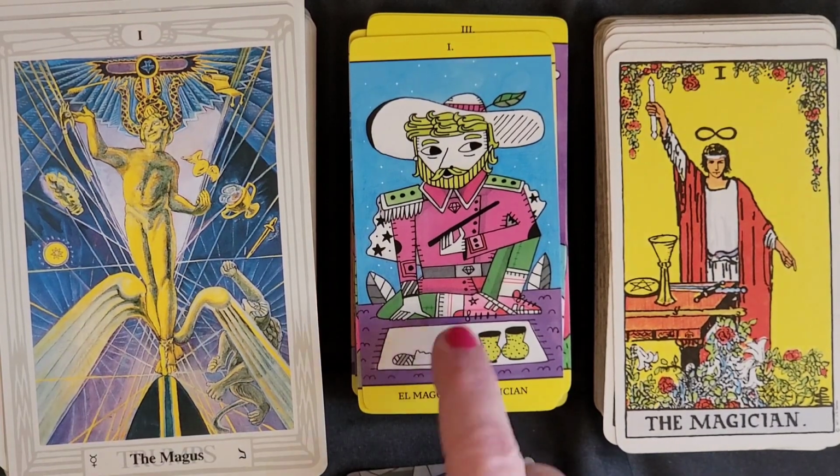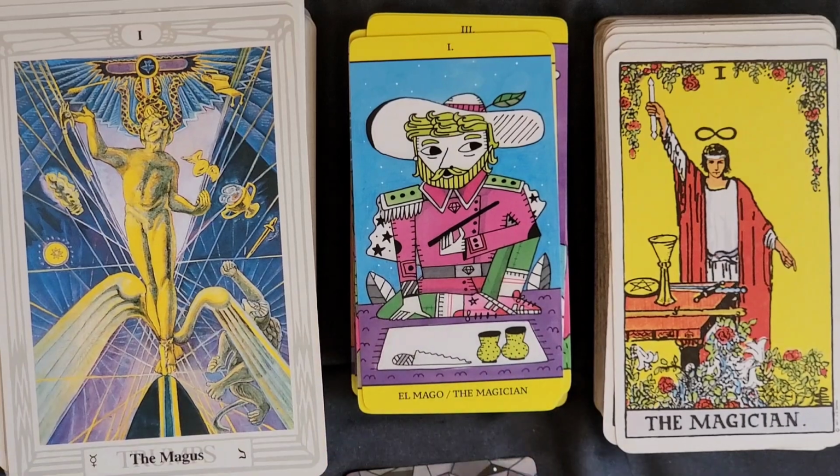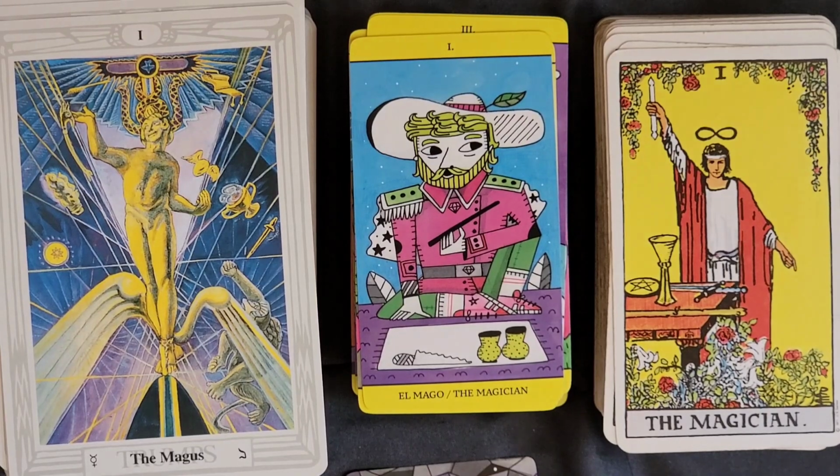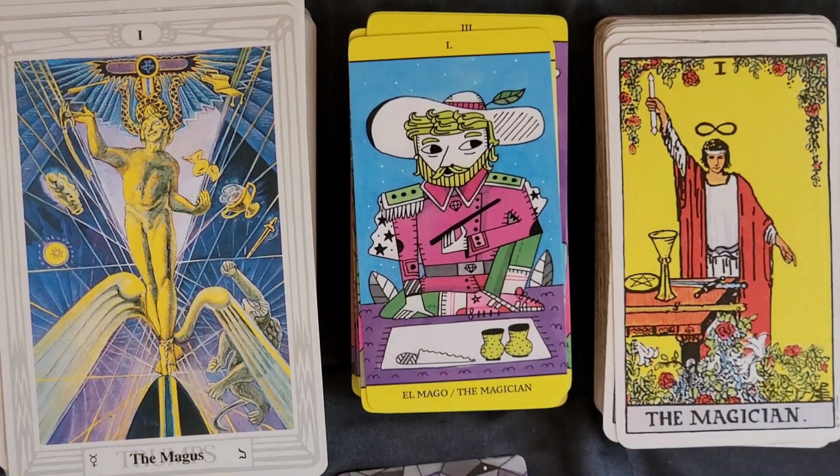I am seeing a tiny infinity thing there. We've got our wand. I'm going to say that his saw is a sword. I don't know. It's avant-garde, abstract art. I can't say on this one. I don't really know what to say about it. Okay, it's a Magician. There's our cups. That's cups.